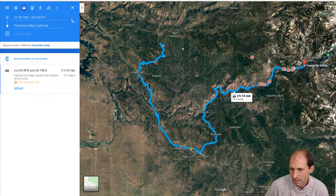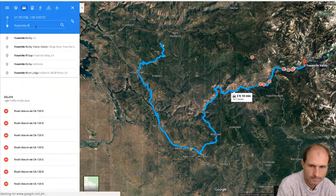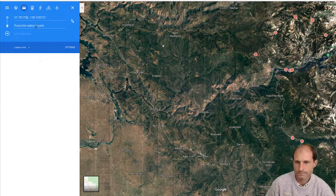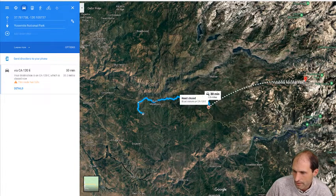So there's, you can go the other way too. You don't have to go that way. But I'm just trying to say it's close to Yosemite and Yosemite National Park. See if we get a different gate. Yeah, I don't know why it's stopping here.